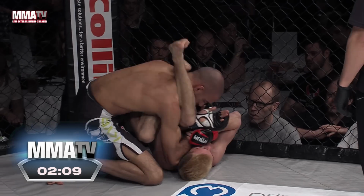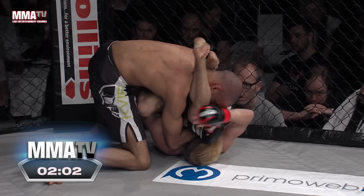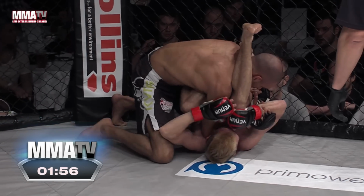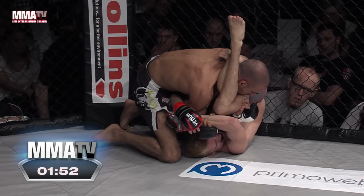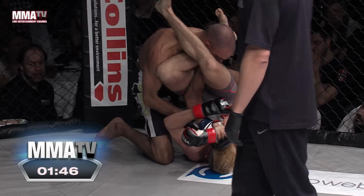Just pitter-pattering away, trying to distract Khan with those short chopping shots. Khan is going to be trying to keep all his weight down. He's going to try and keep his man as stacked as possible. And as I say, the cage is a fantastic weapon to help Khan here. And what can Khan do from this position to affect an escape, Josh? Does he essentially have to wait for Haegland to make a mistake?